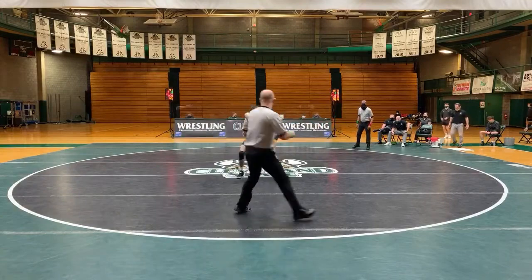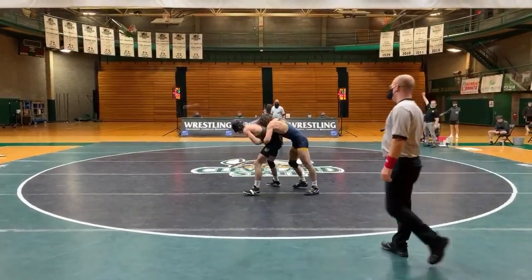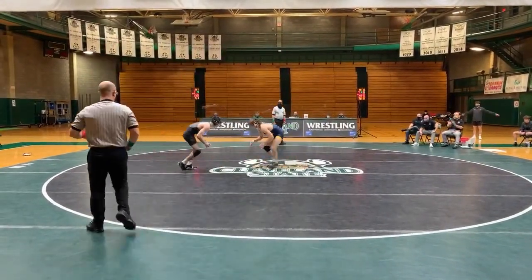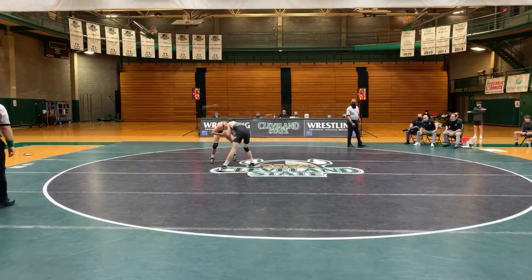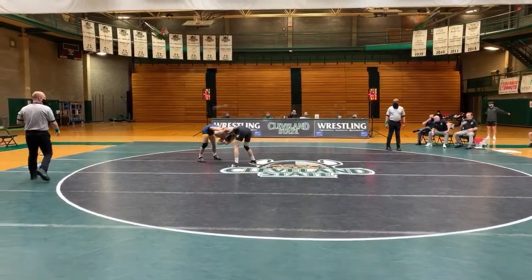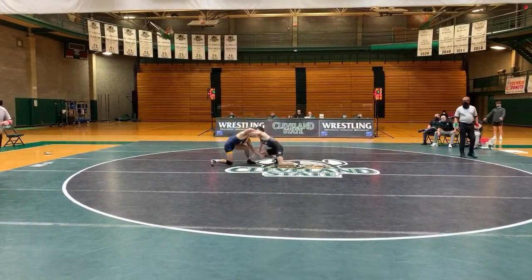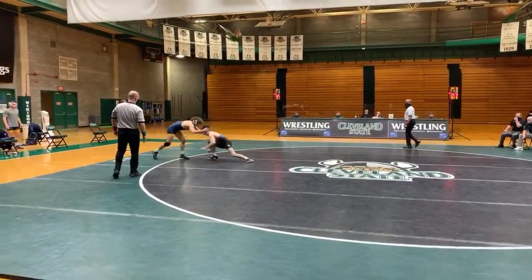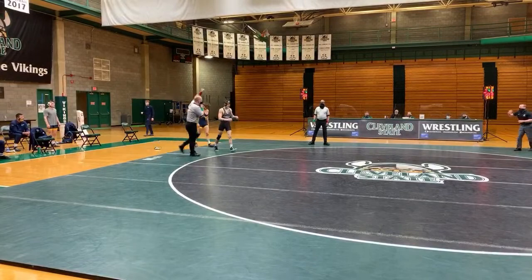So Caprella up to his feet immediately here. And up and out is Caprella. 7-4 now, Boyd in the lead. Jeffrey Boyd, the redshirt freshman, taking on Joey Caprella, the redshirt freshman. So two redshirt freshmen. There's an ankle pick by Caprella. Can't do anything with it. Now he shoots him off, and that's going to be a stall on Boyd.